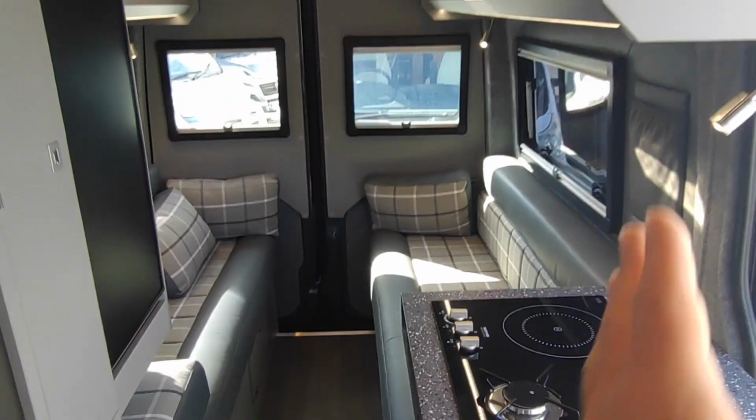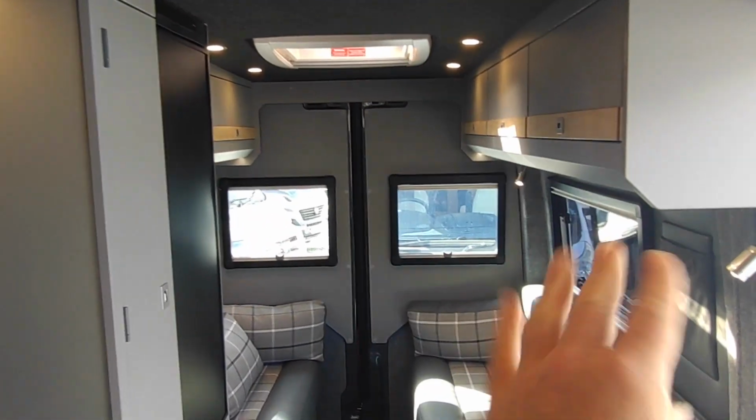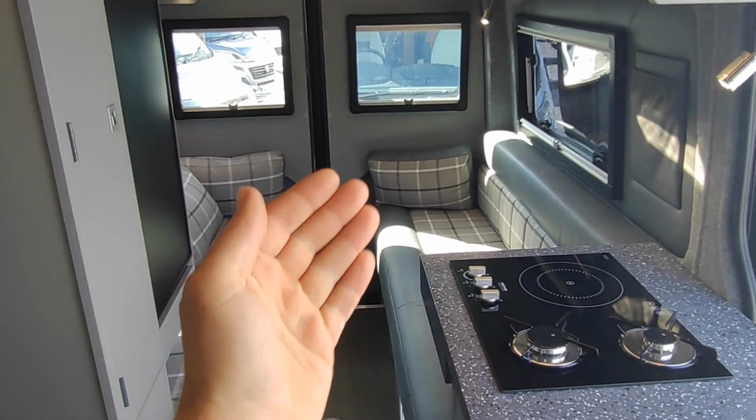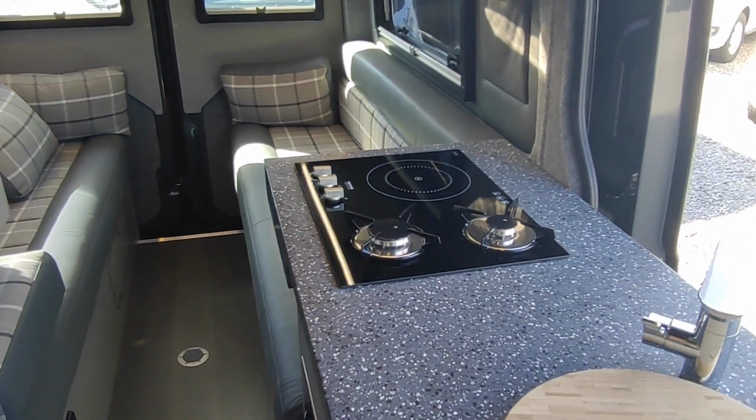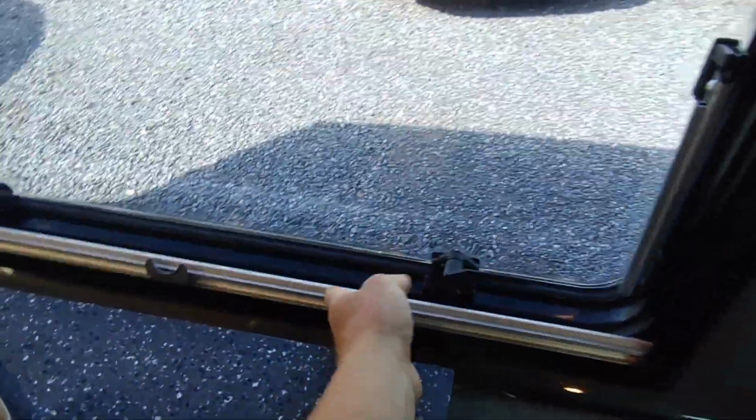Now the Crafter is a less boxy van than the Fiat, so you do lose a bit of space, and it is a shorter van than the Fiat as well. So you compromise some areas for getting a Volkswagen, but you gain in some others as well, and it is a very usable size. Hold the side door closed there with its big opening window in it.